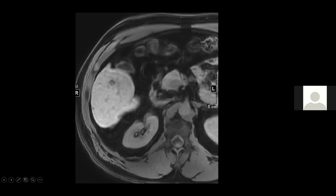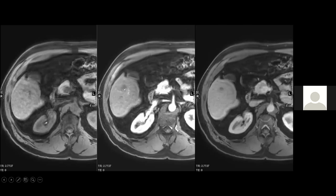Because if I just show you these phases, you and I would classify this nodule as what's called hepatobiliary phase hypointense nodule without arterial phase hypoenhancement. Again, these nodules either get categorized LIRADS 3 or 4. The majority of these nodules end up being either dysplastic nodules or early HCCs.